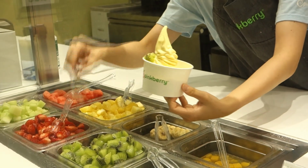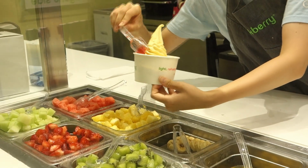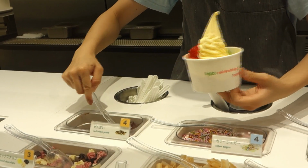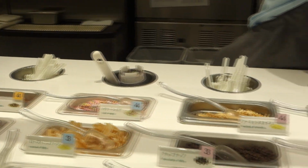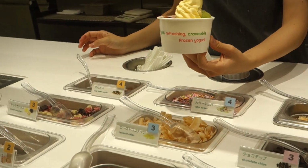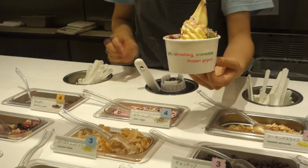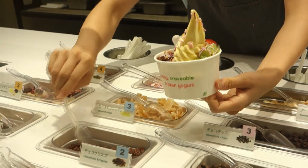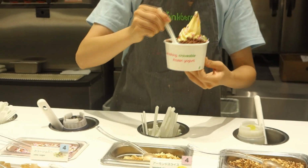Also, my husband is taking toppings. He's taking kiwi, strawberries. You can choose whatever you want. You have at least 8 toppings to choose from. Red bean paste. Color sugar too. Okay, color sugar. Wow. And choco crisp, please. Choco crisp. And his flavor is mango. Okay, we are ready to go.